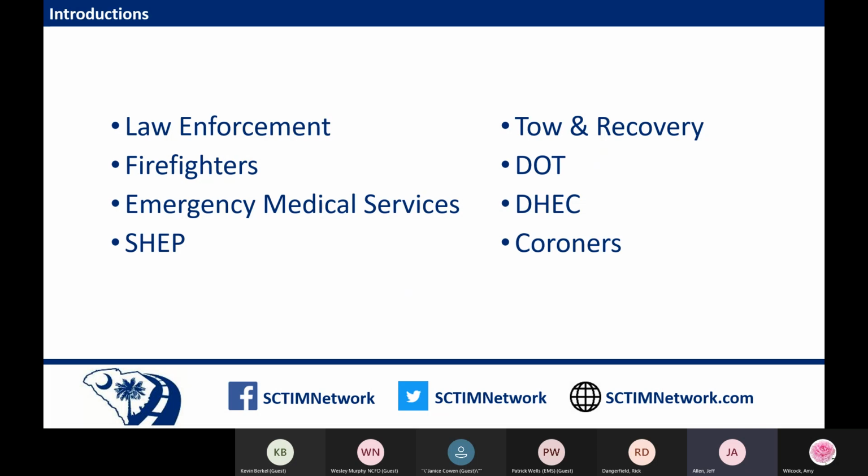Disciplines, again, most of you are familiar with this: law enforcement, fire, EMS, SHEP, tow and recovery, DOT, DHEC, coroners and deputy coroners. These are the people that we need to participate in these meetings.